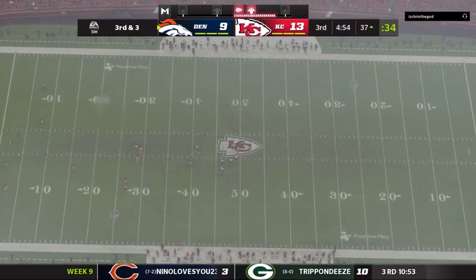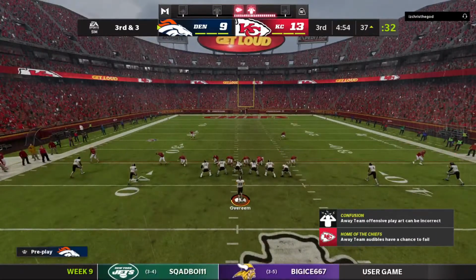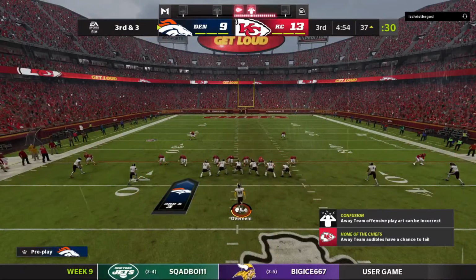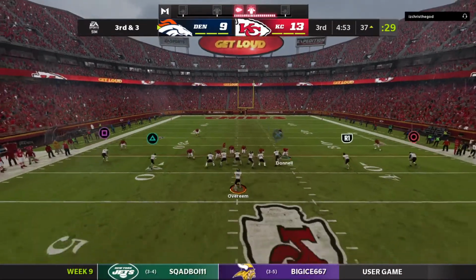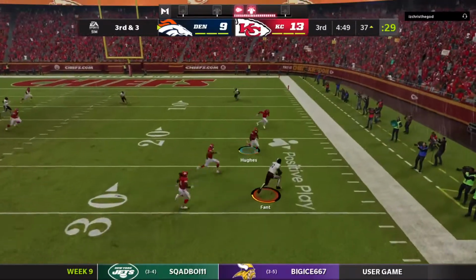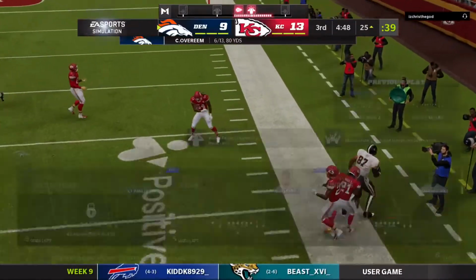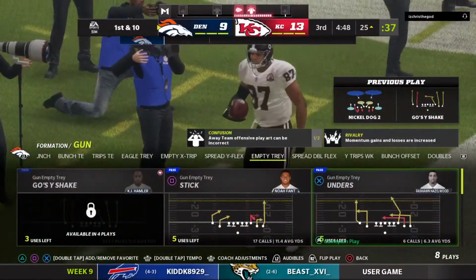You get the sense that they're saying we're not playing up to what we're capable of, and we're deep enough into the game that the early jitters are long gone, that they should now have some sense of continuity and be able to make some of these plays that they have not been doing so far. And he'll cross over out of bounds right at the 25.